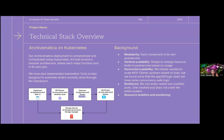Our Archivematica deployment is containerized and orchestrated using Kubernetes, and is built around a modular architecture where each major Archivematica function runs in its own pod. These pods are the following: the dashboard web UI, which is where you log in, configure settings, start processing jobs, and also monitor their progress. The microservices control panel server. This pod is the brain that decides what needs to be done next for each file package, including extracting metadata, normalizing files, and creating PREMIS events.